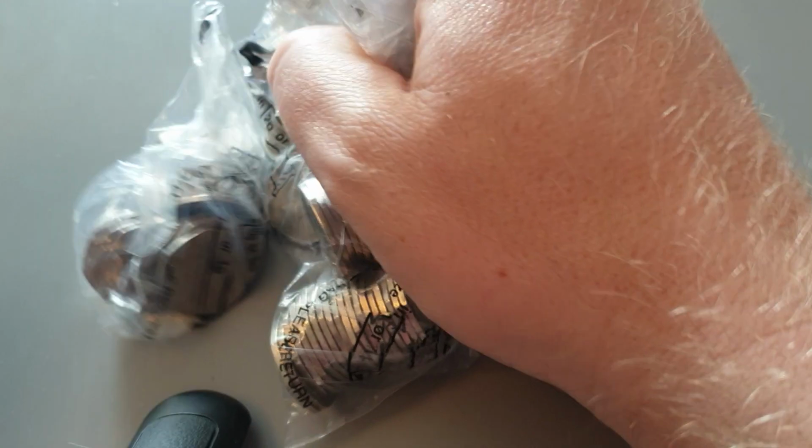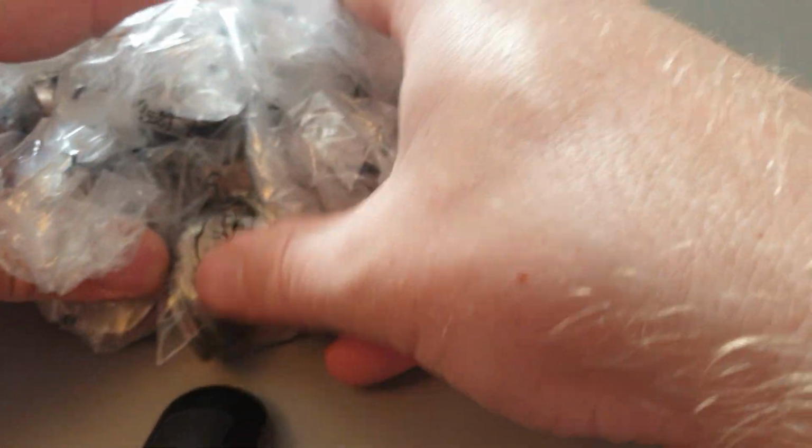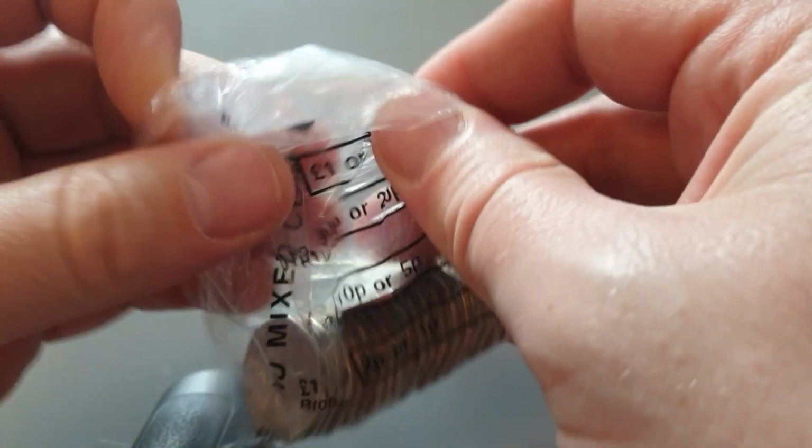Hi everyone, welcome back to another 50p commemorative coin hunt. Today we've got 10 bags of 50p's to start hunting and going through. Right, let's get started. Off we go, looking for those commemorative 50p coins.